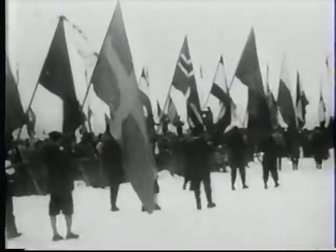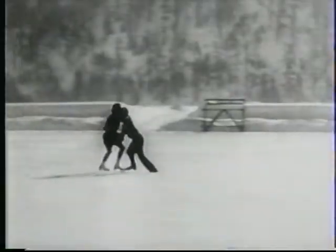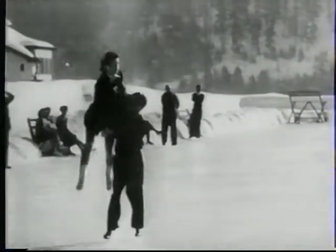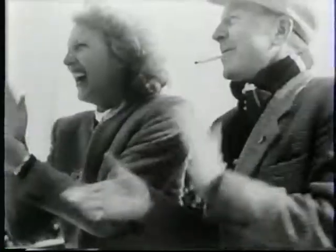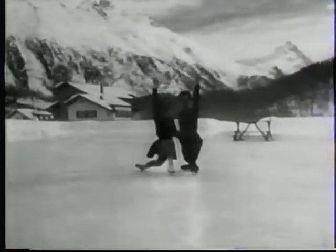Athletes from more than 30 nations gather in St. Moritz for the 12th Winter Olympics. Figure skating is a favorite. From Belgium come Micheline Lannoy and Pierre Baugniet, a graceful twosome who capture first-place honors. They finish with the skaters' au revoir.